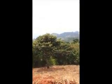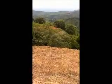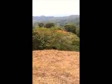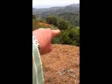Then you get another place here where you can put another terrace right out there with a view. And then down below is the ditch where we need the bridge. Right there is the bridge we need down below.